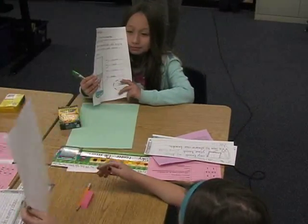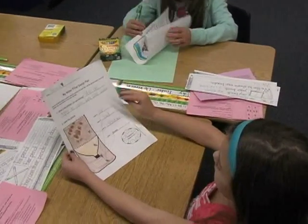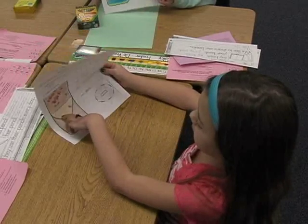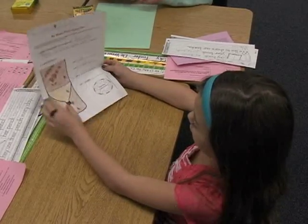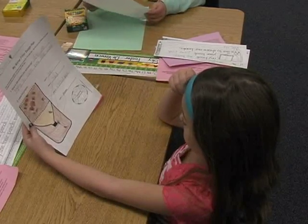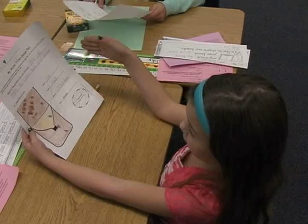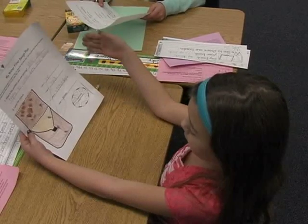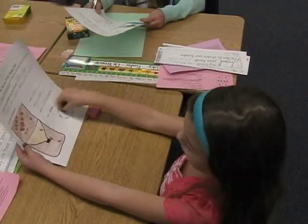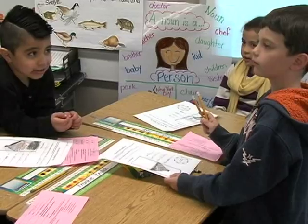Hey, Serenity, tell your group about your plan. My plan is soil, sand and wood chips. All right, you three, come over here. The wood chips can block some of the soil, because soil has big chunks in it, and we don't want big chunks getting in there. Three layers. Keep going.